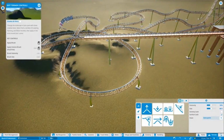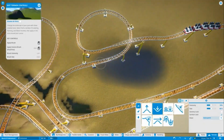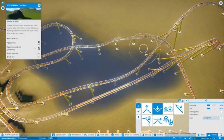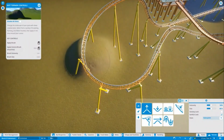But here we go, you can see me working on the terrain now at the start of the ride. And then here's the water going in. So this is kind of the midpoint of the ride. So all of this section is over the water. And then after the third launch, you'll go back to the terrain layouts.